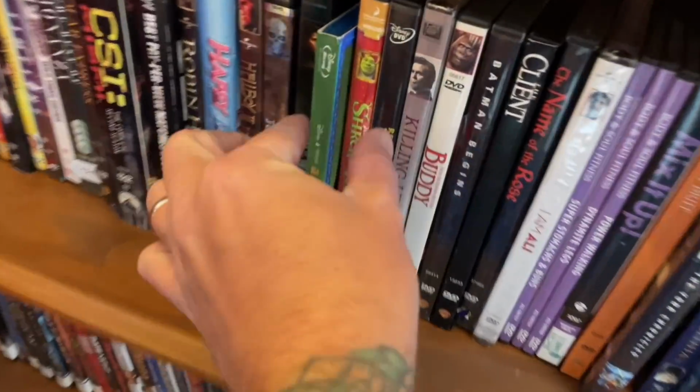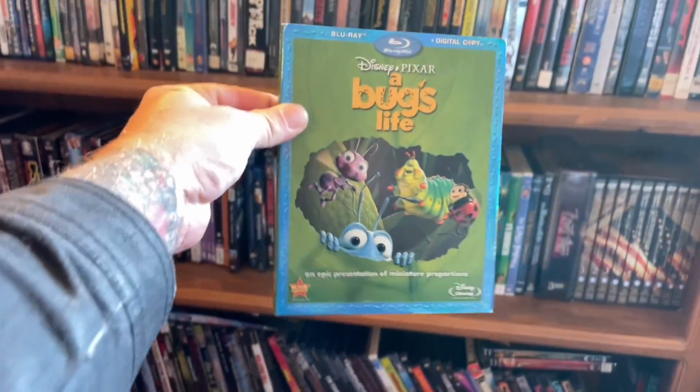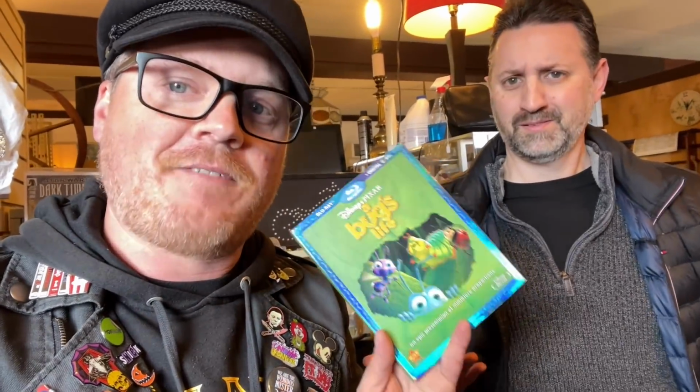So all right, lots of media to look through, and of course, I'm gonna look through all of it. Here's A Bug's Life on Blu-ray. This, for some reason, escaped me for the longest time. Back when Blu-rays were still kind of new, I was picking up all the classic Disney and Pixar and stuff on Blu-ray, and I could not find a copy of this for a good price. Because it was so small?